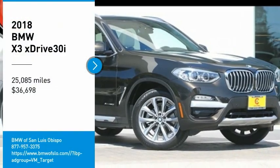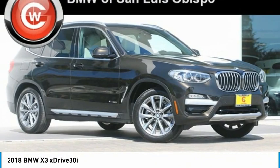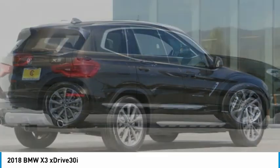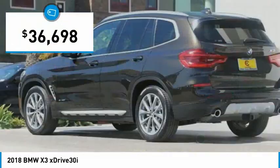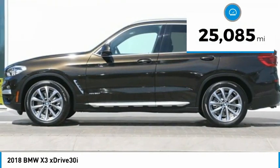Come test drive the 2018 X3. BMW X3 builds on the success of the original by developing its core competencies while adding new technology to establish new benchmarks for agility, efficiency, and comfort, and is priced below $40,000. This vehicle has less than 30,000 miles.